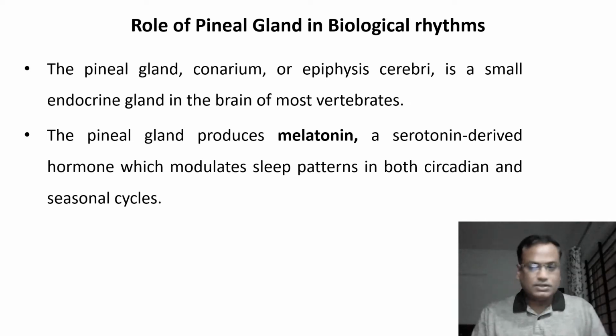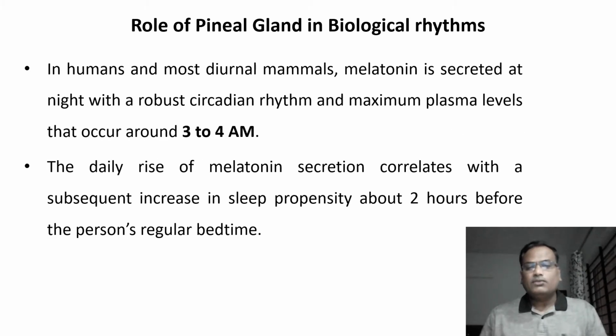In the previous session I told you about one concept, where I repeatedly told that the circadian rhythm is internally controlled, it is endogenous. Then who is controlling the circadian rhythm inside our body? It is melatonin. Now who is producing melatonin? Melatonin is produced by the pineal gland. In humans and most diurnal animals, mammals, melatonin is secreted at night with a robust circadian rhythm and maximum plasma levels that occur around 3 to 4 a.m.